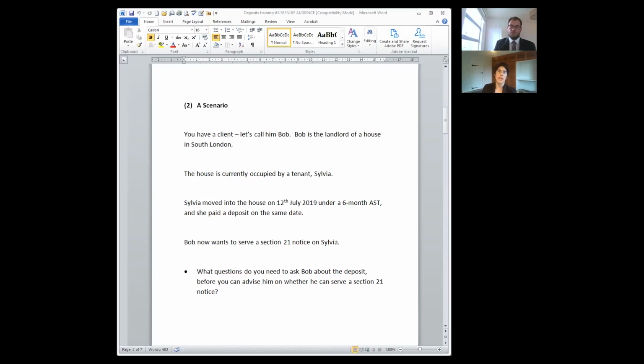If the house, let's say, has a nice big garden, but Sylvia has been neglecting the garden, for example, and Bob decides he's not going to include the garden in the tenancy this time around when he issues Sylvia the new fixed term tenancy, but instead he's going to keep the garden outside the tenancy, and he's going to send a gardener in himself once a month to keep the garden under control.